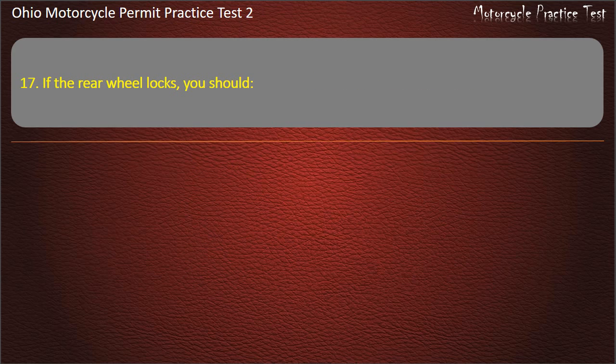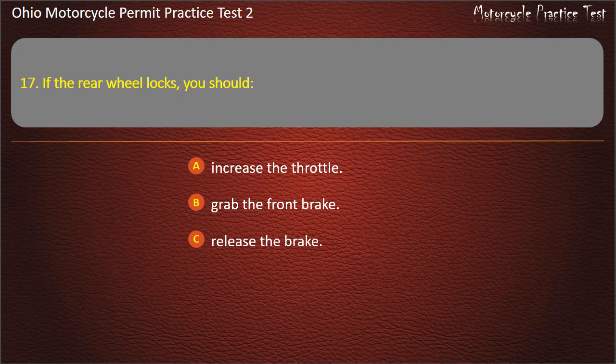Question 17. If the rear wheel locks, you should increase the throttle, grab the front brake, release the brake, or not release the brake. Answer. Not release the brake.